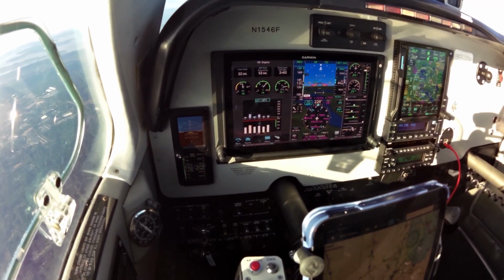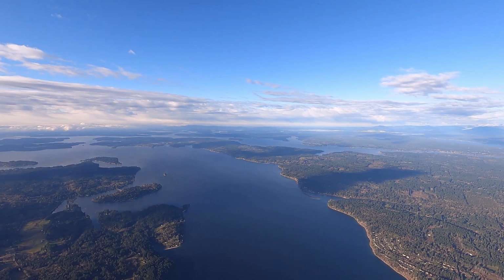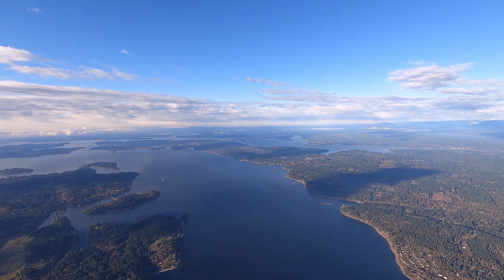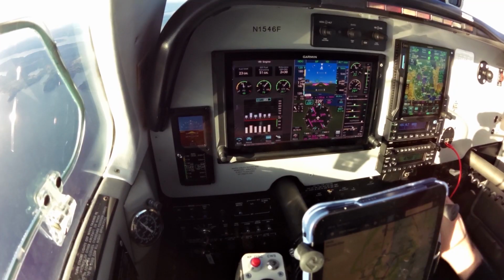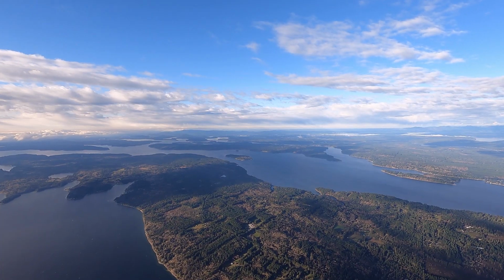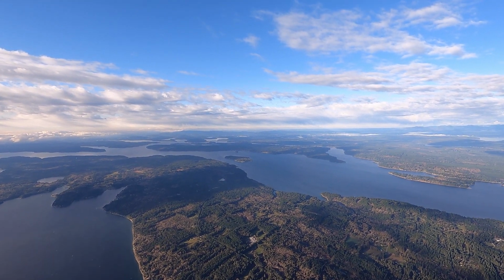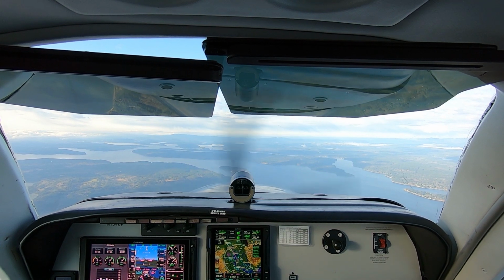Level at 5,000, altitude capture. Alaska 766, climb, maintain 15,000. 15,000, Alaska 766. Morning, departure, Alaska 338, 1000, 600, climbing 7000. Alaska 638, correction, 338, Seattle departure, radar contact, maintain 7,000.